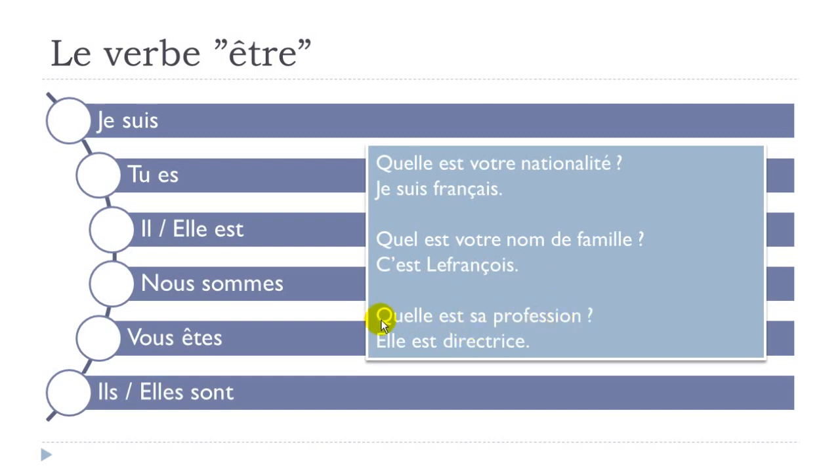Okay, quelle est sa profession? What is, so être, hein, same, ça, so it's her profession. Okay, elle est directrice, okay, so she's a director, and then it's the feminine form here.